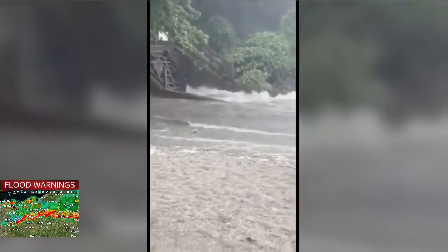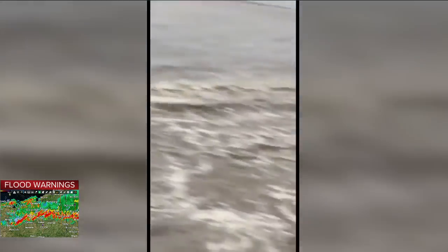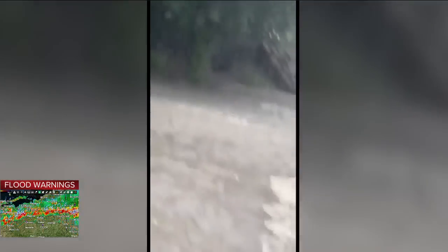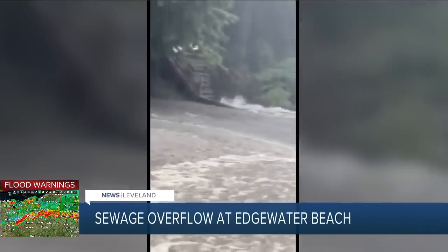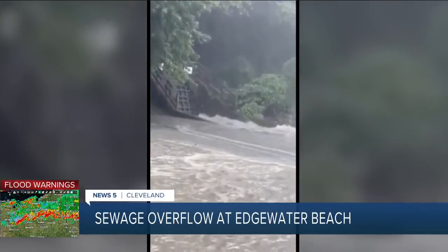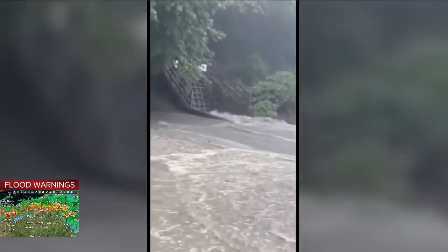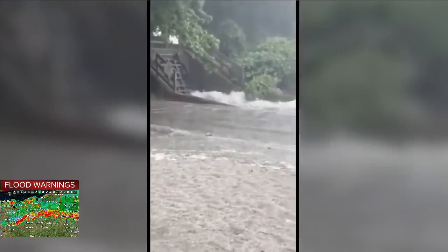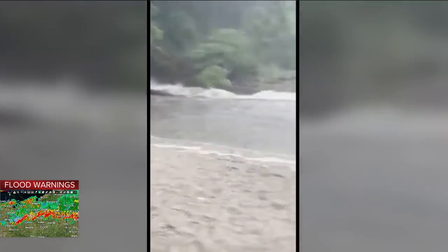And this morning's rains were too much for the sewers to handle on Cleveland's west side. That led to this sewage and storm water overflow into Lake Erie at Edgewater Beach. If anyone is brave enough to go to the beach in today's storms, I don't know who you are, but if you do, you are warned to avoid coming into contact with the water and the debris.